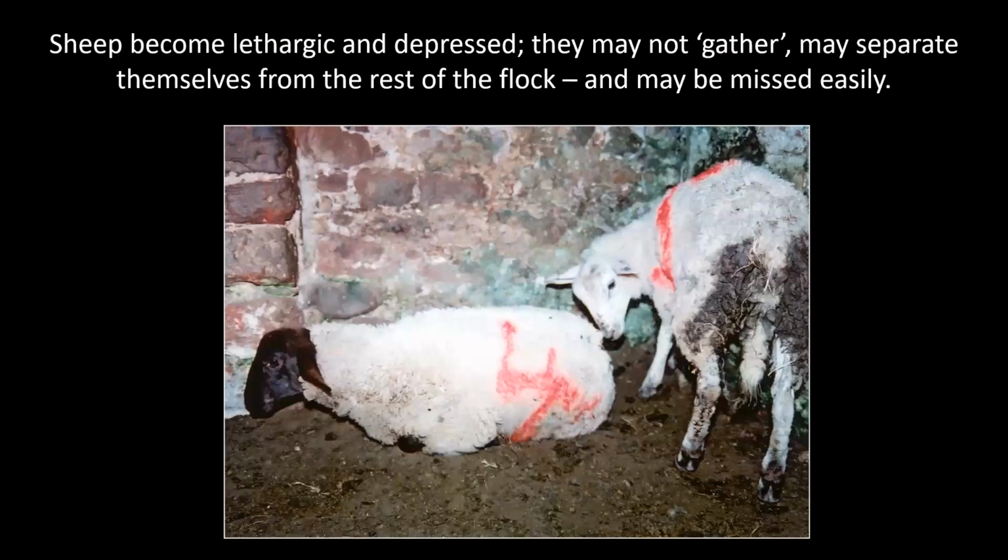And once they start being multiply struck, the animals become lethargic, depressed, various behavioral things can be seen. They might not gather. The animals might separate themselves away from the rest of the flock. And the problem is that then they're easily missed. So if they tuck themselves away into hedges and ditches to move themselves away from the rest of the flock, then they can very easily be missed in this condition.